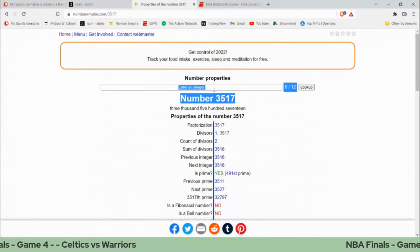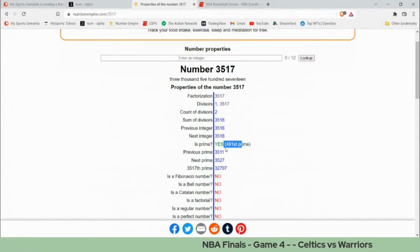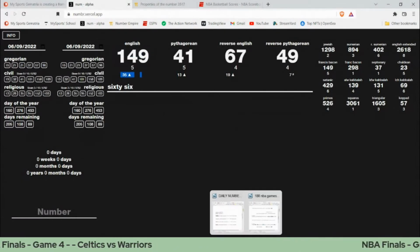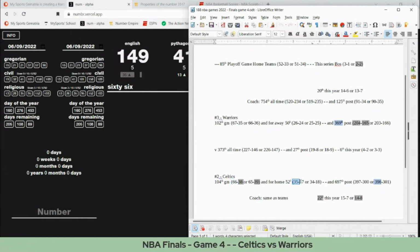35-17. Okay, 35-17 is the 491st prime number. What does that look like, that 491? It looks like an anagram for 149, the 35th prime number. So we know 66 sums to 149. Celtics can get their 66th win for the season. They could become 35-17 at home for the season with the win.